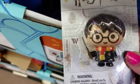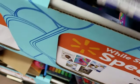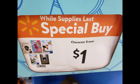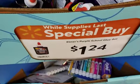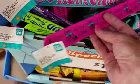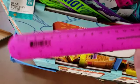Oh, they have Harry Potter. Oh, look. They have Buzz. We're going to grab Buzz. And we're going to grab Woody. And they have glue. It's purple. Goes on purple, dries clear. I mean, who doesn't need purple glue? $1.24. They also have these really cute slap rulers. These are $1.